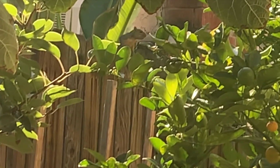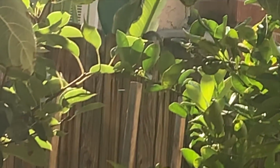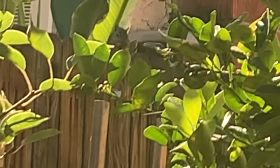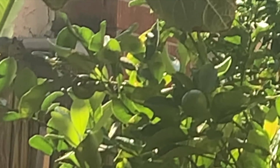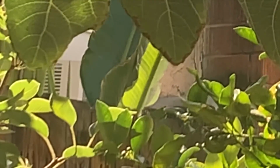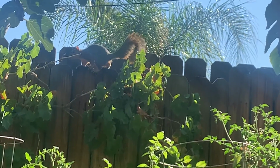There's a squirrel over there. See that? On the fence. Look at that. Looking for food, I think. I wonder what it's going to get. I'm not sure if you could see it, but it's over there. There you go, over there on the fence. You see that? There you go. It went down. See that? Hi, squirrel.